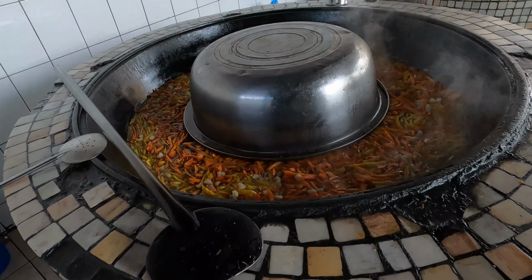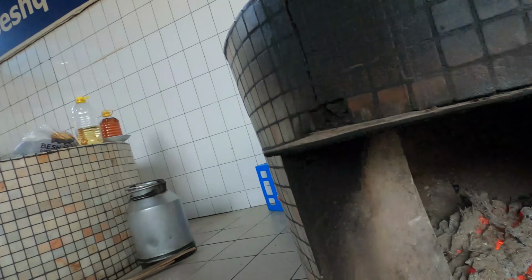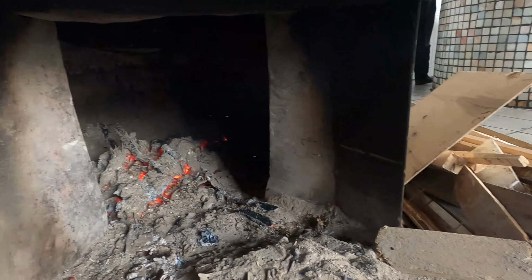This is the vegetables part, which is being cooked separately. And I have to also mention, guys, there's a real fire under, so it's not gas or something else. Real wood and real fire.